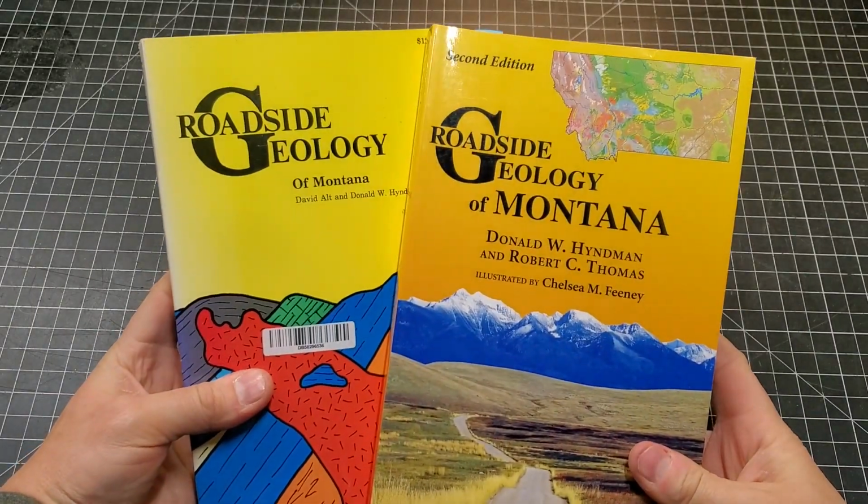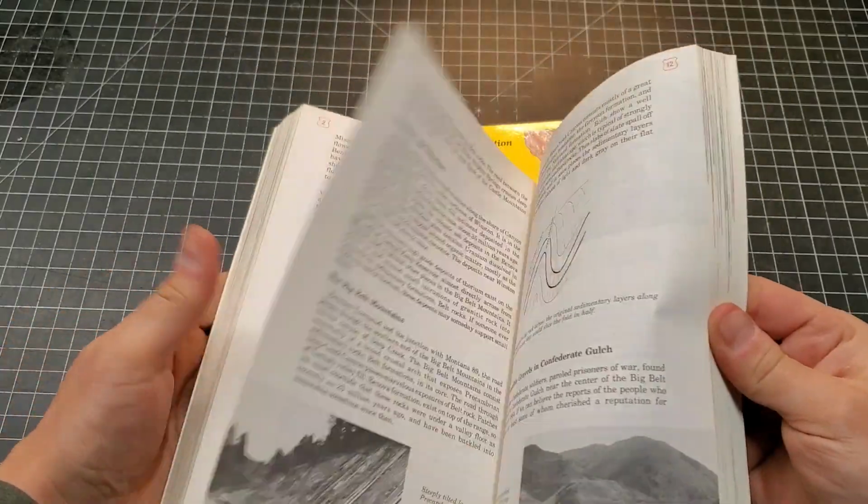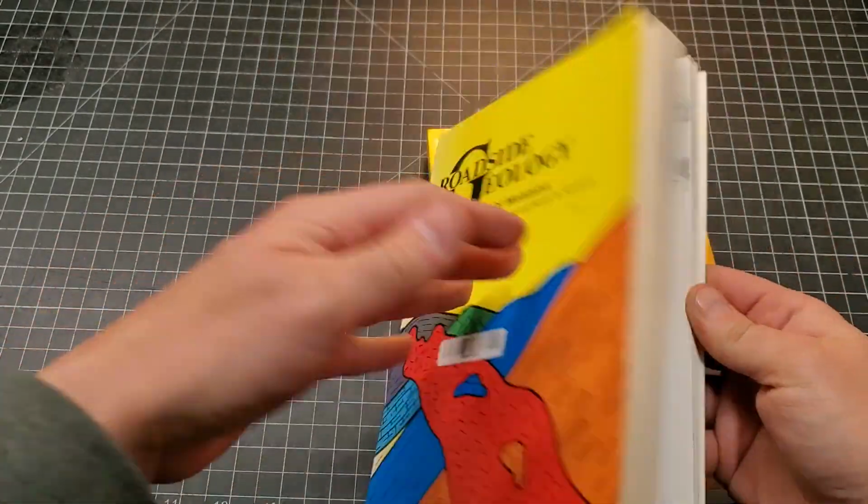Now, I know we're supposed to be talking about your more general rocks and mineral books here, but one thing that you absolutely should have is Roadside Geology. Not necessarily Montana. Most states now have a Roadside Geology book, and these are excellent. A lot of states have two different versions. The old one, which if you only have an old one for your state, get it, it's worth it.